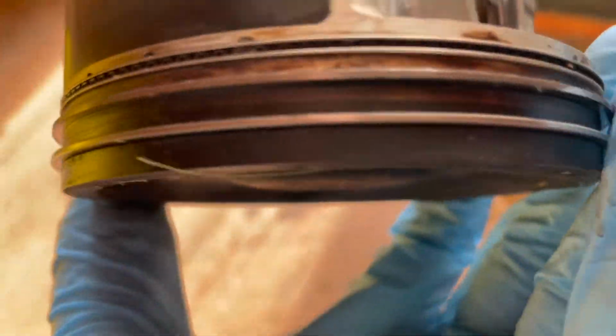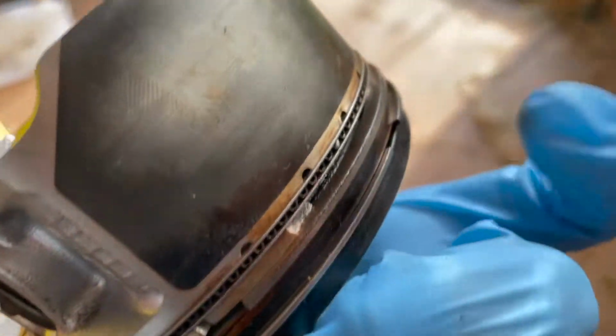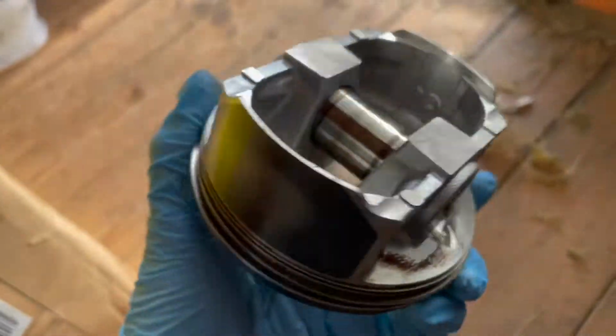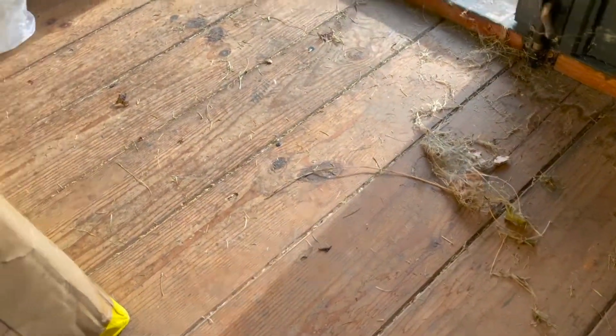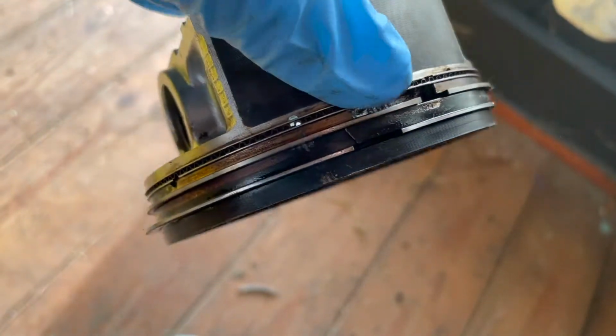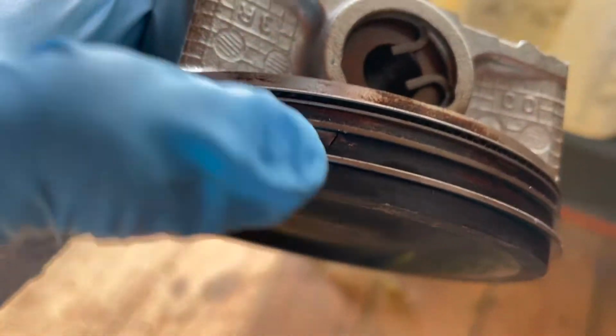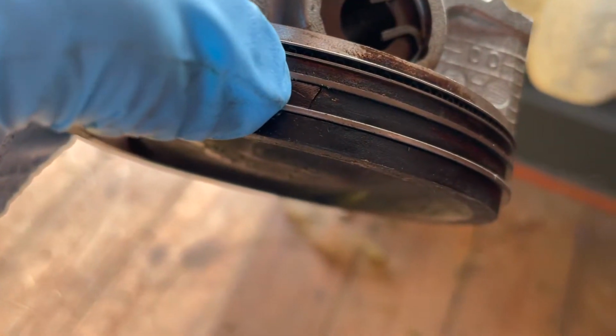So yeah, it is that. I'm trying to find it. Yeah, you can see there's a crack there, big missing bit there, and then it actually turns out I had 2 that had gone. I think this is the other bad one. Yep, you can see there, right under my finger there, another missing bit of piston. Another scratch in that second ring there, just next to my finger.